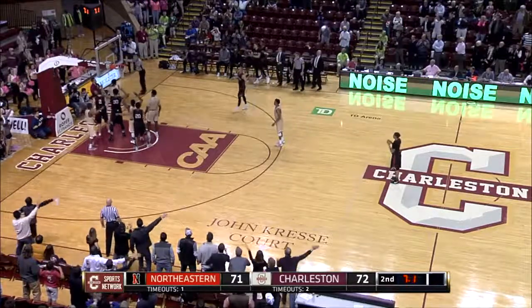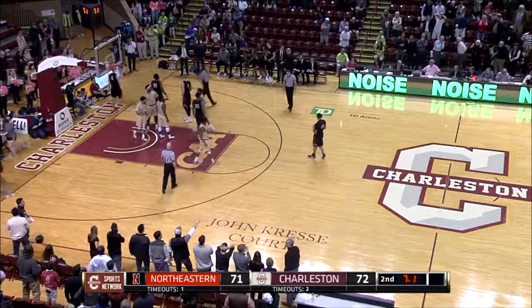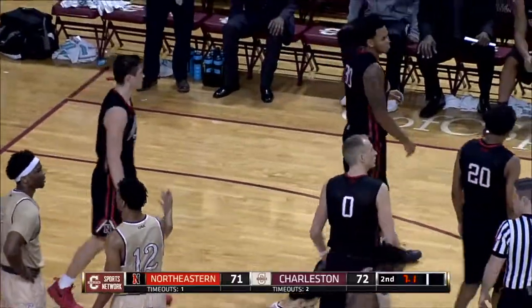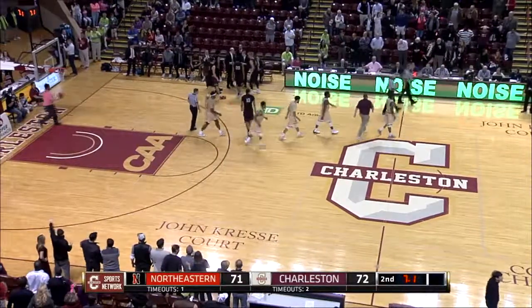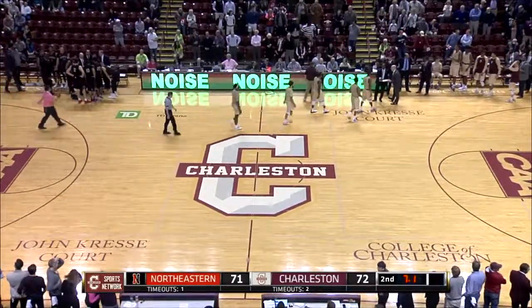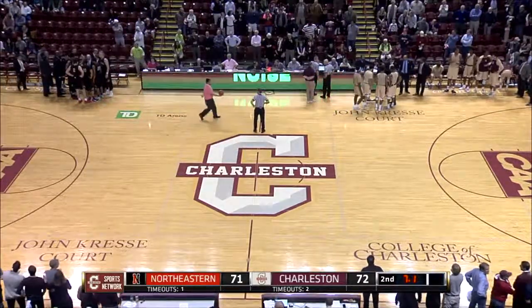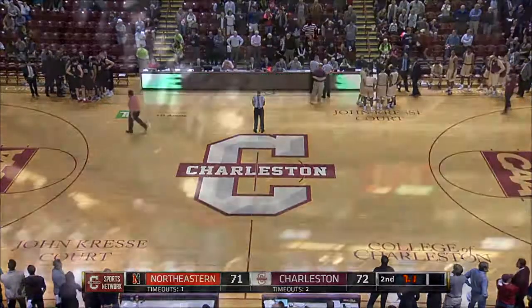Ball knocked out of bounds, and it went off of Charleston, so it'll be Charleston's basketball. And they're going to take a look, the officials are, at the replay to make sure that indeed it did go off of Charleston. So 7.1 seconds left. The officials are at the scorer's table, double checking just to make sure. Charleston got the necessary initial defensive stop, but couldn't come up with a defensive rebound.